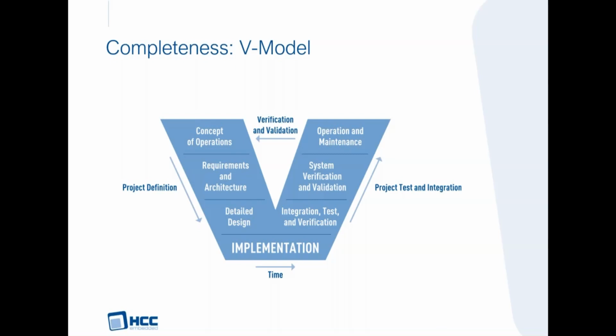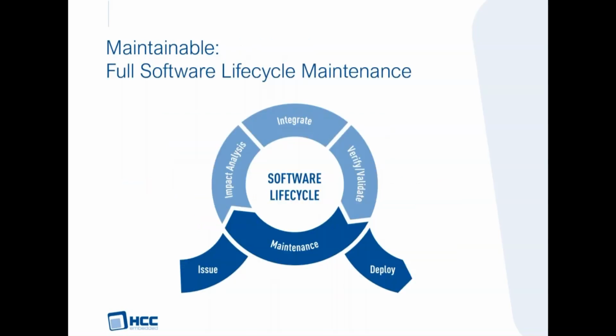Various people propose different methods of doing this, but in the end, the net result has to be that every element of the design, implementation and architecture can be verified some way or other, and there's some traceability in this whole system. So that is how we achieve completeness in the system. We can make sure that every requirement is tested, every test matches a requirement, and every part of the implementation matches the test.